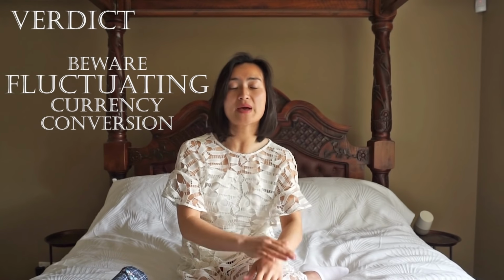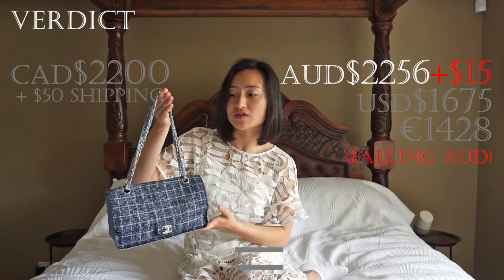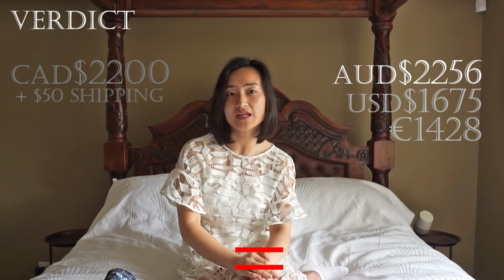However, be aware that if you're buying from overseas in different currency, the fluctuating dollar can mean that you end up paying a different amount from what you originally signed up for. For example, from the moment I paid my first amount on this bag up until today, the Australian dollar has been constantly falling. So as a result, I ended up paying an extra $15 for this bag over the 4 months compared to if I had just paid for the bag in full at the beginning.